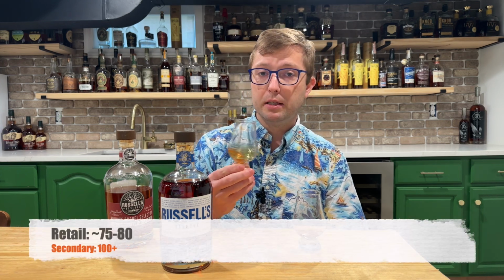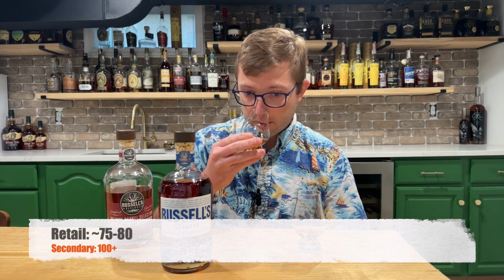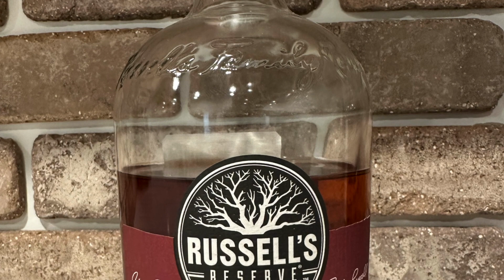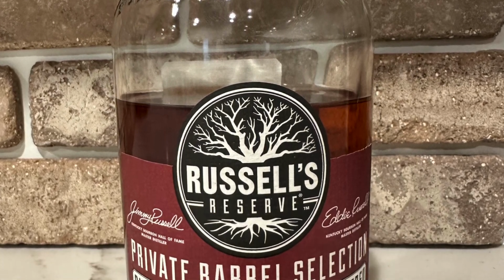So let's see. Cheers. The store pick definitely is getting a bunch of that Wild Turkey spice. Definitely lighter red fruit sweetness picking up. Definitely a little bit of the oak on the palate, not too much, but overall, this store pick's an awesome find.